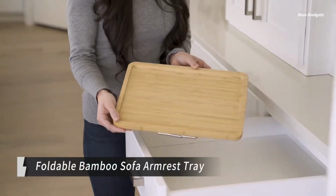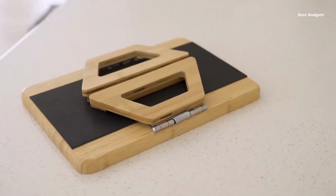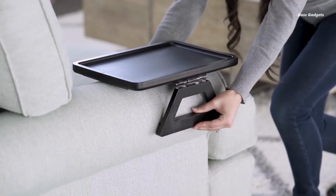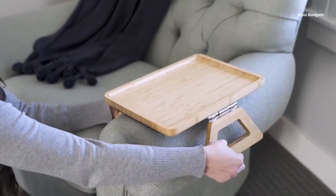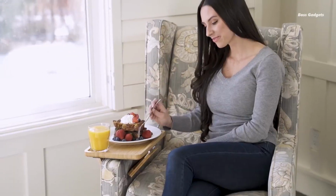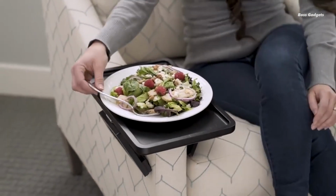Discover the convenience of the foldable bamboo sofa armrest tray, your instant solution for a stable end table right on your sofa arm. Measuring 9.84 by 5.12 inches, this compact tray requires no power and is crafted from durable hardwood. Say goodbye to misplaced remotes or precarious drink placements. This tray provides a secure spot for your essentials, even on reclining chairs. No more mishaps when adjusting your footrest. The tray's sturdiness impresses customers, holding beverages securely within arm's reach.